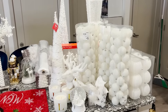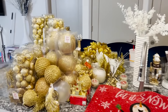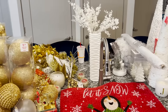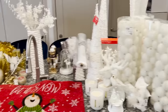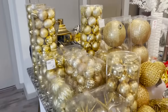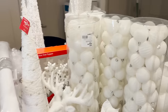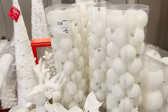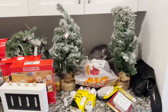Okay, so y'all, we took everything out of the bag and separated the white and the gold. Let me know in the comments if y'all figured out what colors we were doing, because I told y'all to drop it in the comments. White over here and gold, and we have to get more balls as well. But we do have a lot, as you can see, on the white side. And then over here, we have this as well.